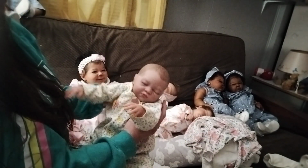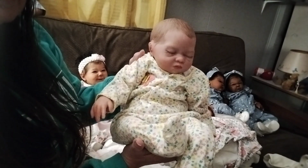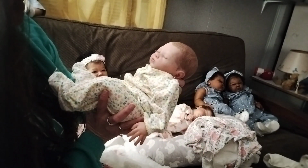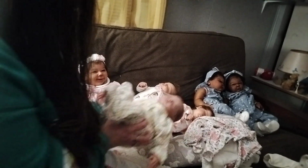And there she is. No hair pieces for the babies today. But there she is. There's my little Lexi. Hi, Lexi girl. Look at those lips. Those lips are so cute. And that's definitely what drew me to her.